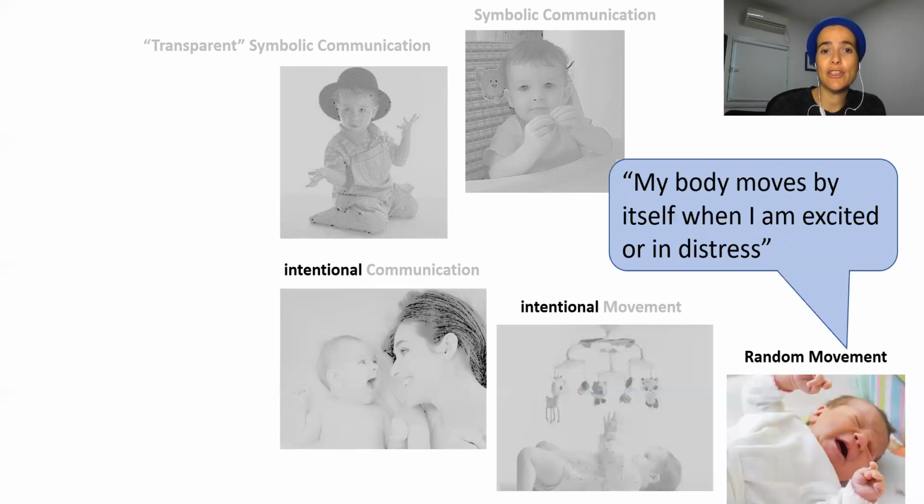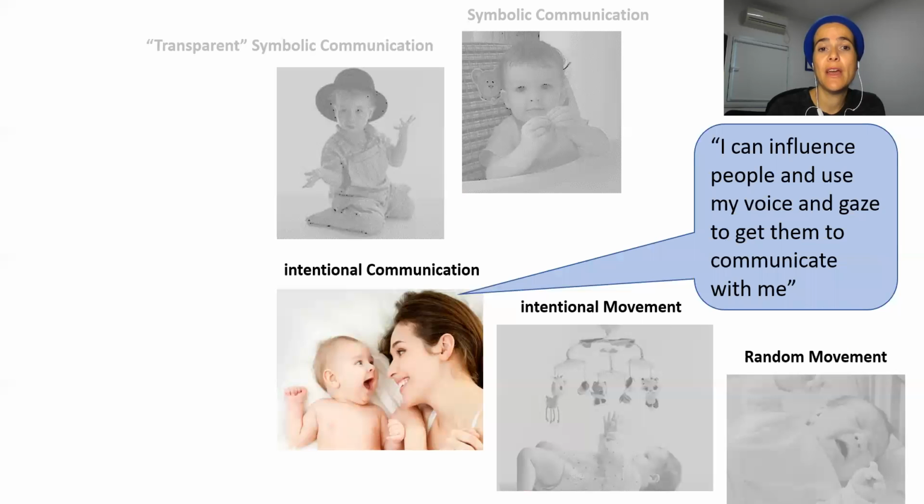And only at the next stage, the intentional communication stage, the child will start to understand that he can also affect the people around him. He's saying, I can influence people and use my voice and gaze to get them to communicate with me. I can look at my mother, I can move my arms, I can make noises, and then make my mother come to me. I can get her attention. And at this point, usually the parents start to say, he's doing it on purpose. He's satisfied. He just ate. He's okay. He just wants my attention. He just wants me to pick him up.